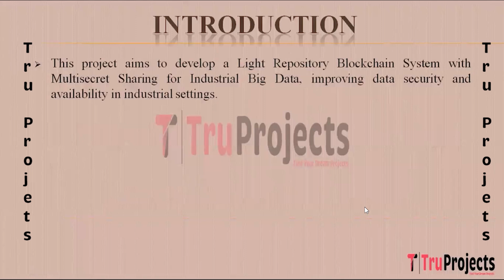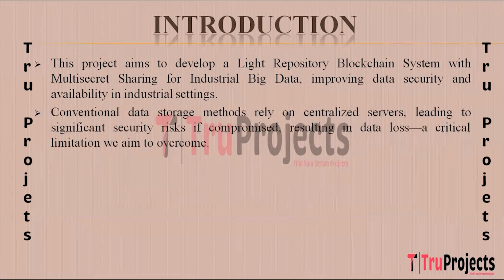Introduction. This project aims to make industrial data safer and more accessible by using a light repository blockchain system with multi-secret sharing. Traditional data storage methods often rely on centralized servers, which pose significant security risks. If these servers are compromised, all stored data can be lost. This vulnerability is a major drawback of conventional data storage systems.